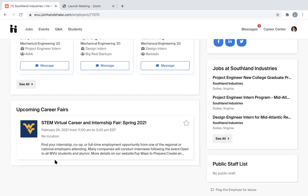So per our previous example, we followed Southland Industries. So now when we go to their profile, we can see that they're going to be coming to our virtual career fair, the STEM virtual career fair and internship fair for spring 2021. So that's a really handy tip.